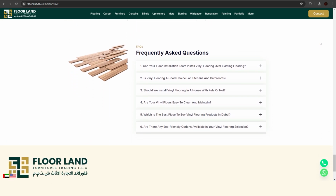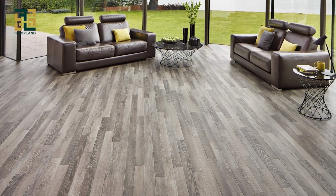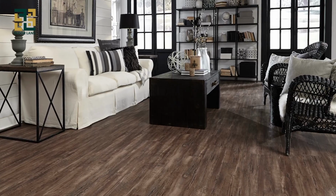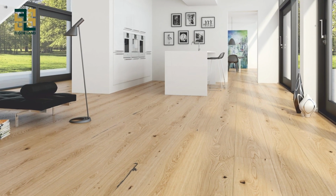That's it for today's guide on the different types of vinyl flooring for your Dubai home. No matter what style or functionality you're after, vinyl flooring is a versatile and durable option for any space.